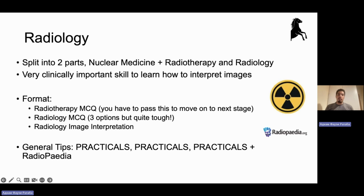So the format of the exam is initially a radiotherapy MCQ. This is done on a separate day to the radiology or imaging diagnostics exam. So you have to pass that exam to get to the next stage, which is radiology. And then you have the MCQs in radiology, which is on another day. Even though it has three options, it's tough because two of the options are actually quite similar, so you have to gamble on which one's the right one. So definitely nail down your MCQ techniques and knowledge as much as you can.